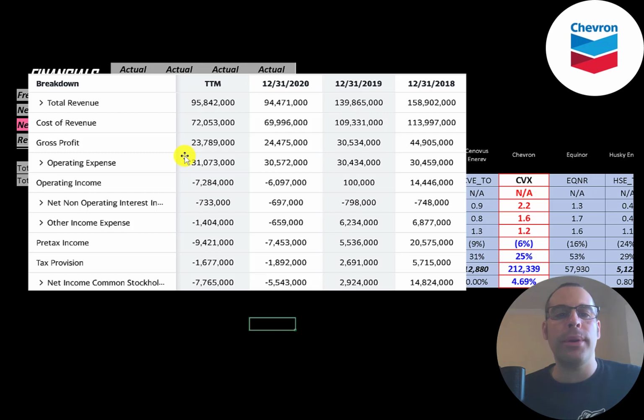Then below that is operating expenses. Then below that is operating income. And they had negative operating income in 2020 and the trailing 12 months. Then below that is the interest they pay on their debt, and that's about $700 million a year, peaking in 2019 at $800 million. Then below that is other income and expenses. Then the bottom line of the income statement is their net income, which was negative in 2020 and the trailing 12 months, but positive in 2018 and 19. Low net income due to lower oil prices.